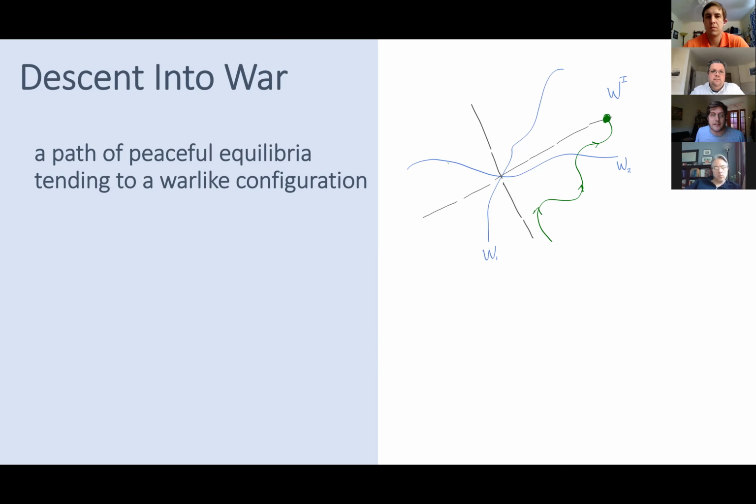So the way you want to do that is you want to say, okay, what we really need to do is zoom in on that, right? Like that path that's about to leave the peaceful set and go into the warlike set. We want to zoom in on that and see what's going on, right? How many ways are there to descend into war? Does it always look the same? Are there ways to get into a small war versus a big war, et cetera?